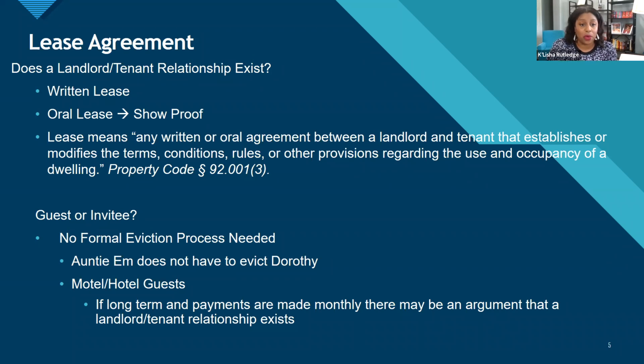A lease agreement can also be oral. And for that, you can show proof. If you've been paying rent and they've been giving you receipts, but there's no written contract, but there was an oral agreement that you were going to stay in this property and you were going to pay $500 a month, those receipts that you give to the landlord every month, that's going to be proof of your oral lease agreement. And I gave you the definition of a lease. That's just any written or oral agreement between a landlord and a tenant that establishes or modifies the terms, conditions, rules, or other provisions regarding the use and occupancy of a dwelling. And that's found in the Texas Property Code.